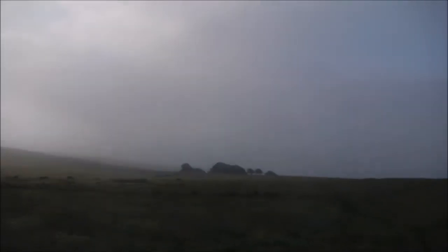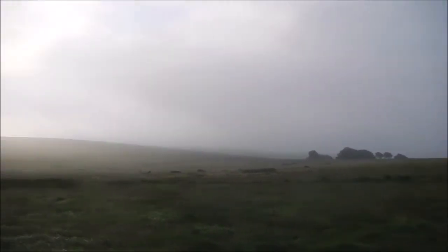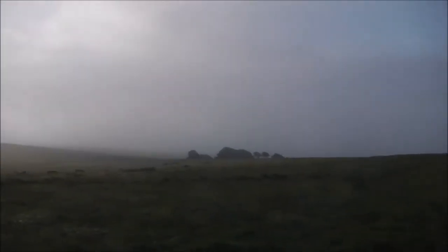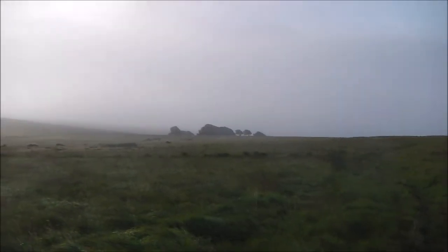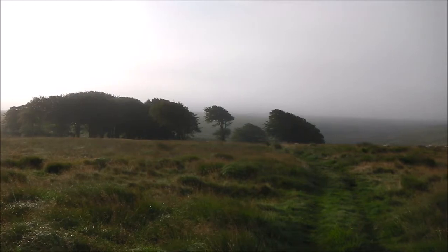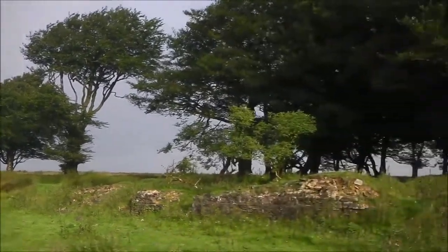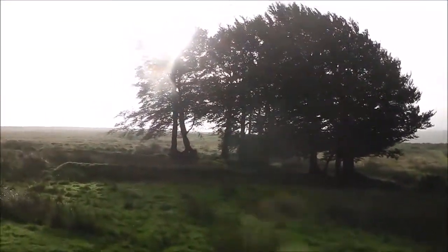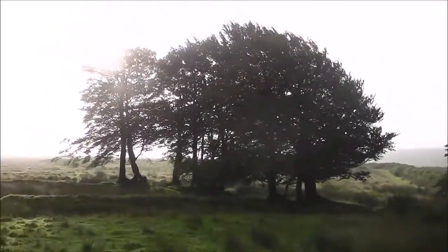That's where we're heading for, those trees there, which is the old abandoned farm. Came from just over there. The mist is starting to, there's a little bit of blue sky about. Sun's starting to burn it off. So I think by the time we get over there, I'll have to take the jacket off. Farm. So we pick up the trail here and make our way back to the car.